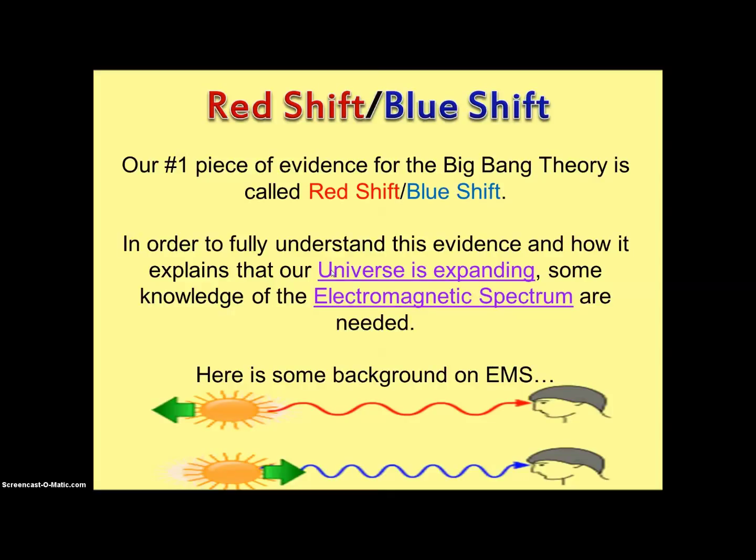Now, if we're going to understand how redshift and blue shift work and how light shows us things about the universe, we're going to need to understand a little bit about the electromagnetic spectrum. Now, that is the third blank. We have to have some understanding of the electromagnetic spectrum. And don't let that big word scare you. All the electromagnetic spectrum is light. Light that you can see and light that you can't see. And we're going to take a look at how it has revealed things to us about our universe, like the fact that it's expanding. So in order to understand a little bit more about the electromagnetic spectrum, I have a short video I want you to watch.